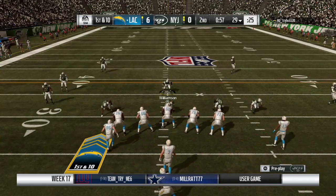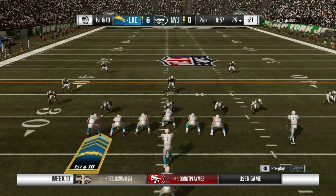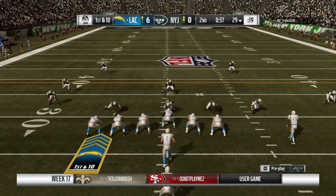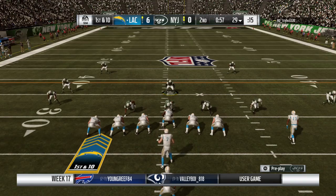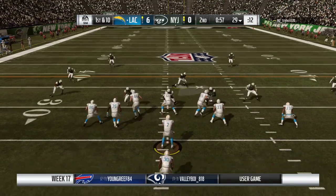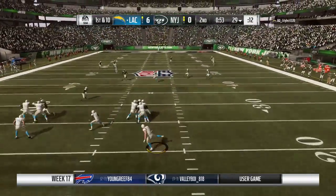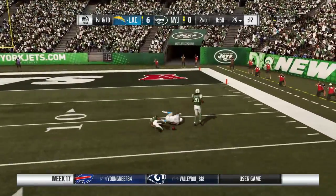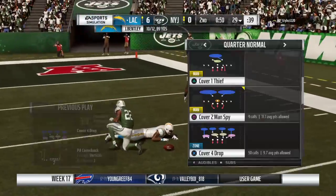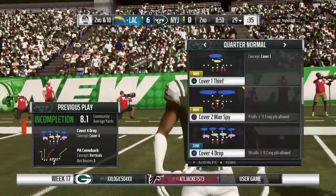Detroit! Detroit! All right, here we go. Green 39. Green 39. Now a play fake here on first down. Going for the deep ball. And that one falls incomplete. Looked like he might have had position there, but he couldn't hold on at second down.